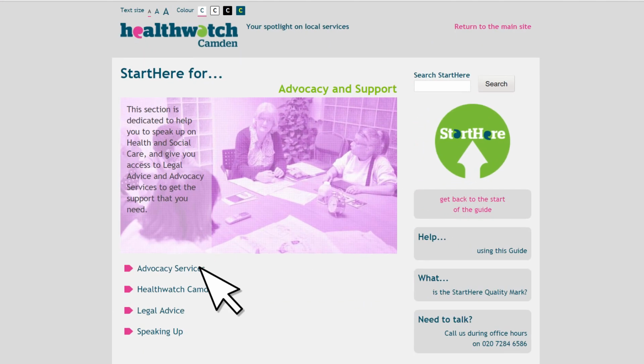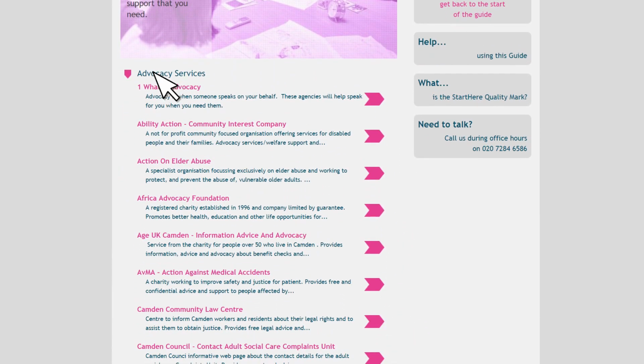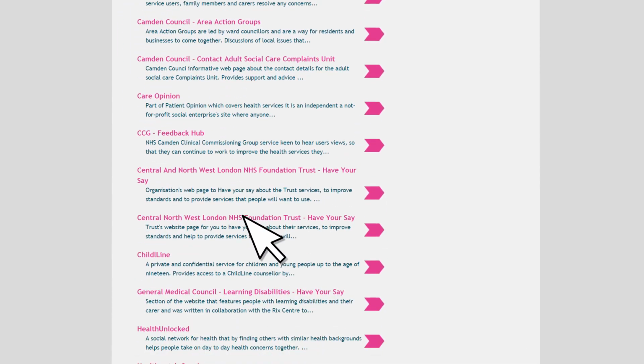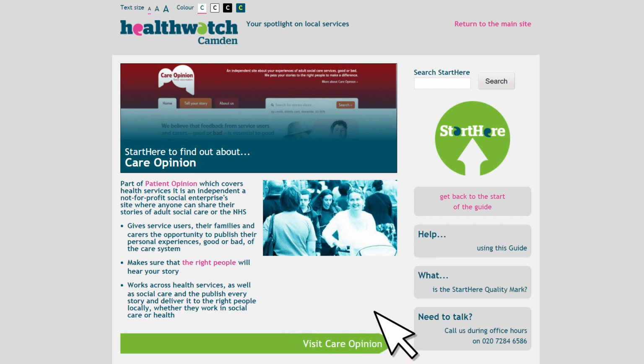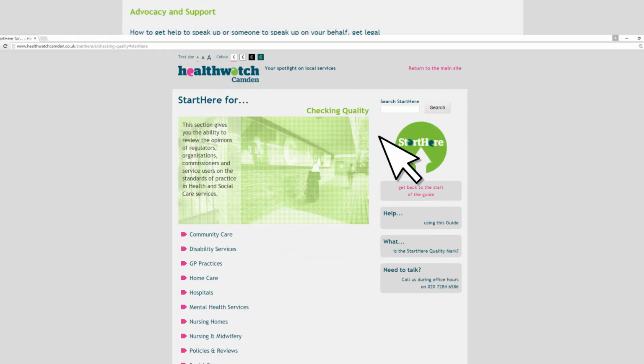This section lets you know where you can get help if you want to complain. It will guide you to local and national sites where you can get support with using services, legal advice, or choosing the right service for you. And if you want to speak out about local health or social care services, this section will point you in the right direction.